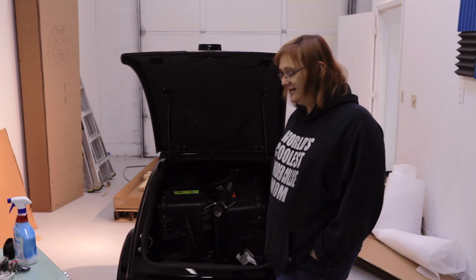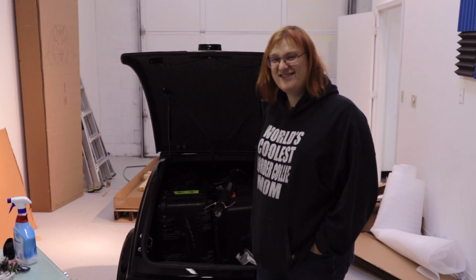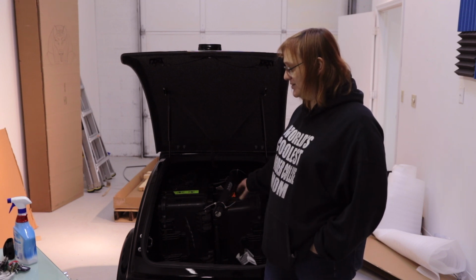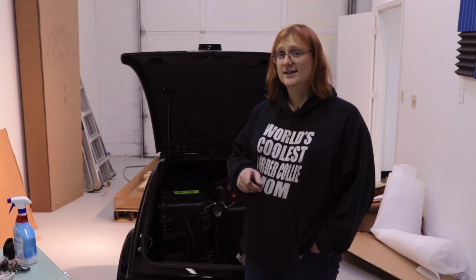In some countries, you're not allowed to tow if your car was not type approved to tow, but here in the United States, they're a little bit less worried about such things, which is how this is possible. Now, there are some electric cars on the market that are designed to tow, and I'd love to know in the comments below if you have one of those, and if you do have a car that tows, what you tow with it.